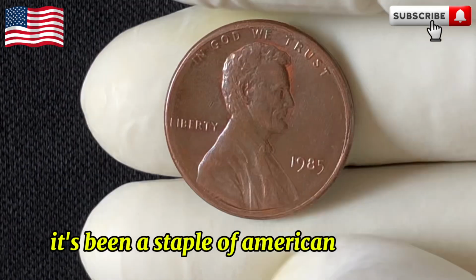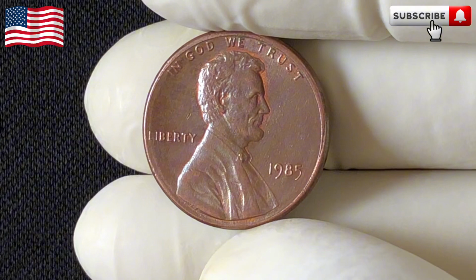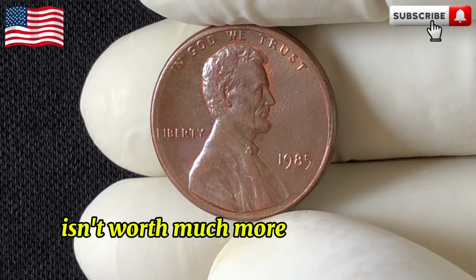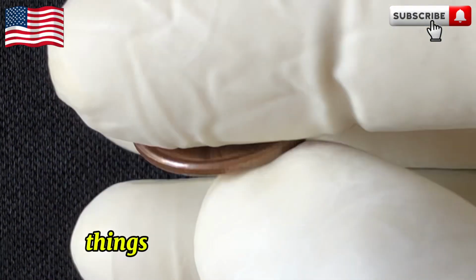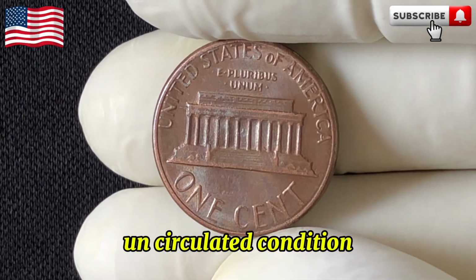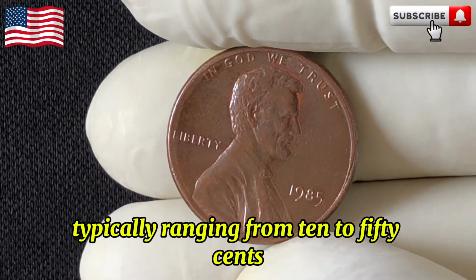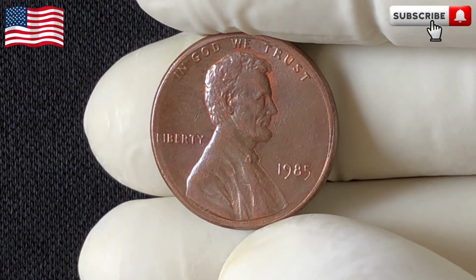It's been a staple of American currency since its introduction, but here's where it gets interesting. For the most part, a 1985 penny in average, circulated condition isn't worth much more than its face value, just 1 cent. However, things get a little more exciting if your penny is in pristine, uncirculated condition. An uncirculated 1985 penny can be worth a bit more, typically ranging from 10 to 50 cents, depending on its condition. But wait, there's more.